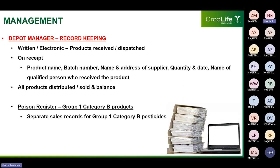Now, when it comes to record keeping, the following is very important to take note of. Written or electronic records must be kept for each product received and dispatched. It is recommended that on receipt of a pesticide from a supplier, at least the following information be recorded: product name, batch number, name and address of supplier, quantity and date of receipt, as well as the name of the qualified person who received the product. Keep records of all products distributed, sold, and the balance of products remaining in the depot. This, for me, is also just good business practice.